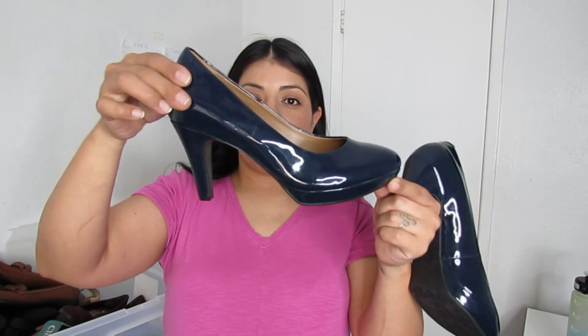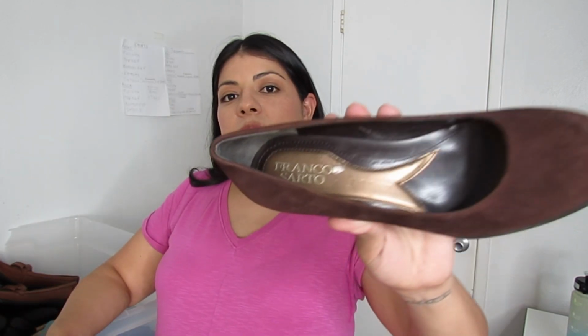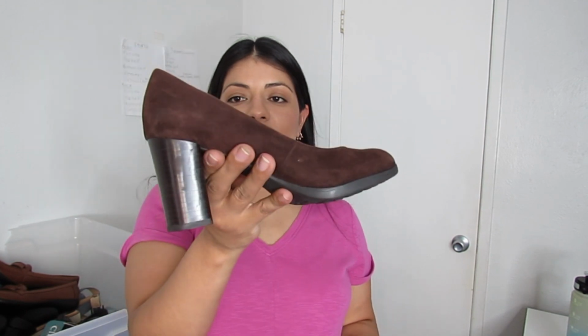I think these have the potential of doing really good, especially since they're a little bit more of a unique color, not your typical brown or black. They are a dark navy blue. Some more Franco Sarto, some more minimalist plain pumps for career women, working women who work at offices.